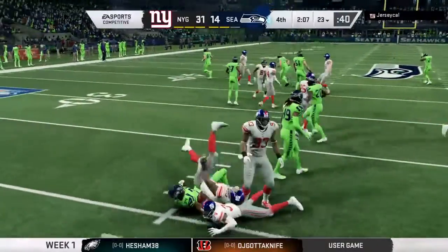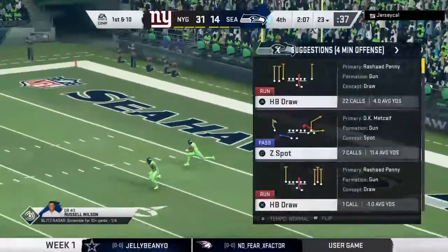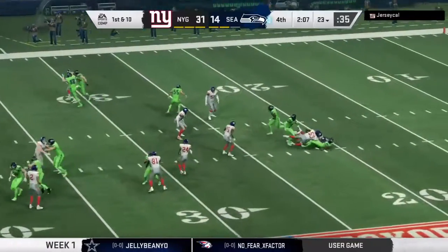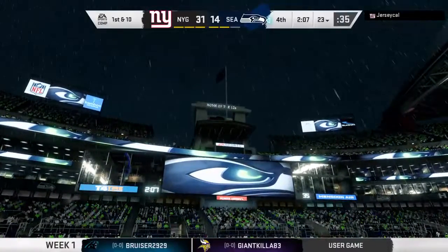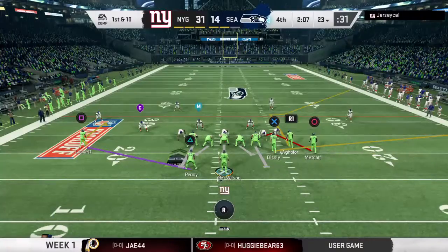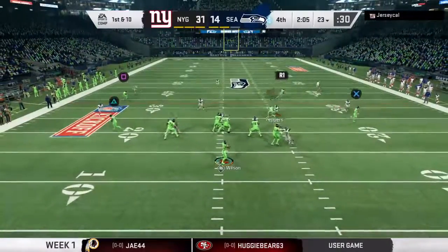And he'll get across the 20 before he's brought down at about the 23-yard line. At their own 23-yard line. Here's the Seattle offense ready to get this drive underway. And they had a nice little drive going last time. Threw the interception in the red zone.